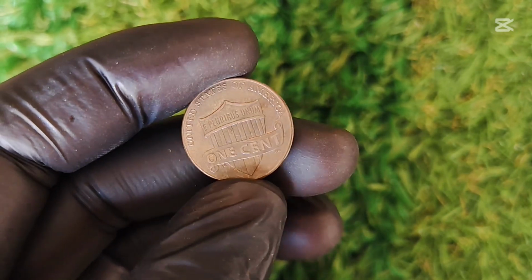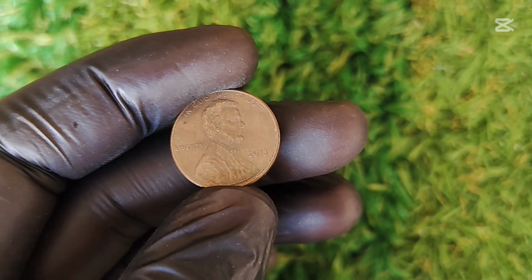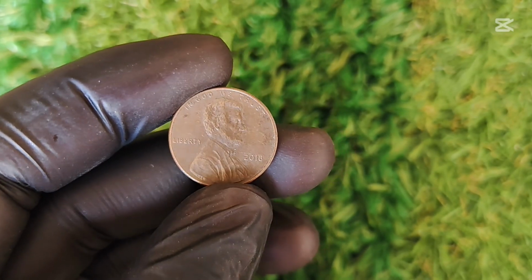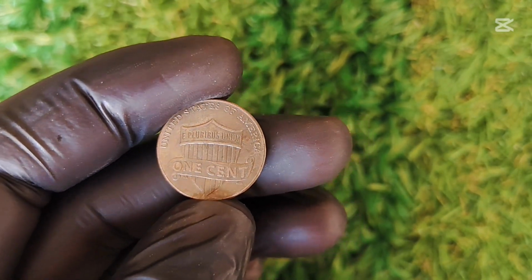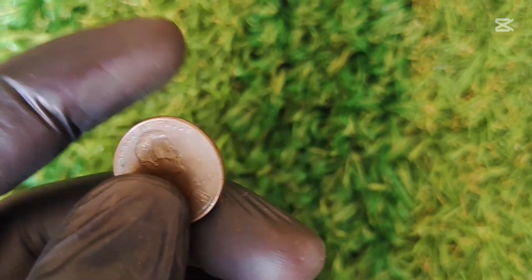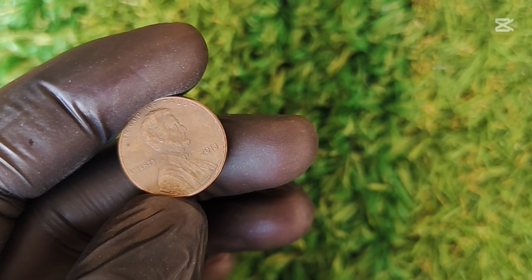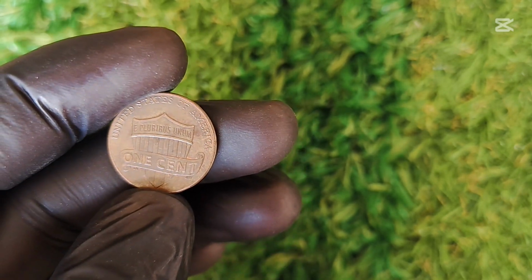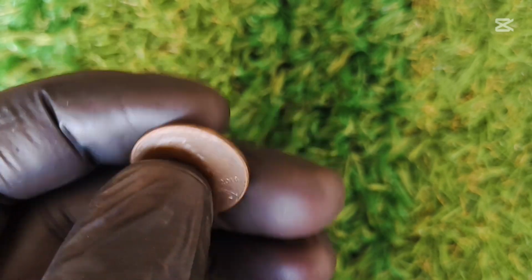Next up, we have a 2018 P Lincoln penny from the Philadelphia Mint with a die clash error. This happens when the coin dies strike each other without a planchet in between, leaving ghostly impressions of the design on the coin's surface. These errors are highly collectible, and in some cases, they have fetched over $10,000 at auctions. If you spot unusual markings or misaligned details on your 2018 penny, get it checked. You could be looking at a small fortune.